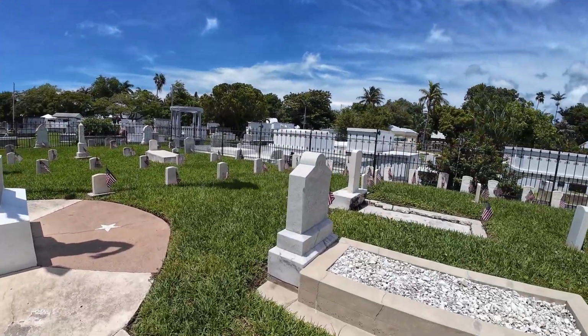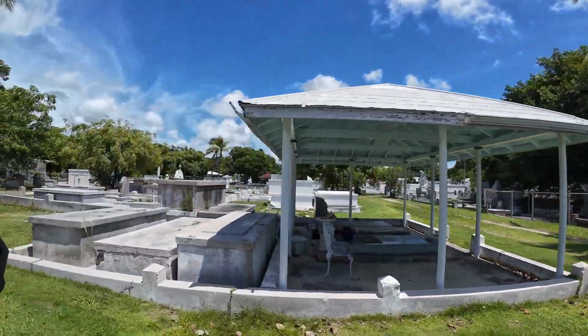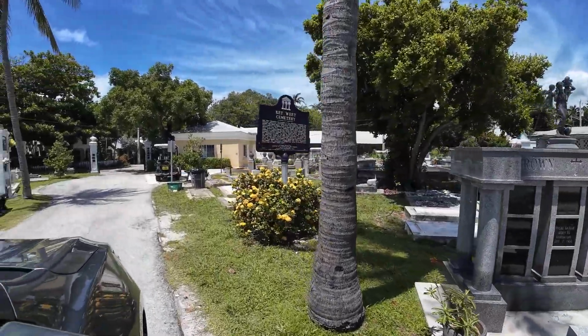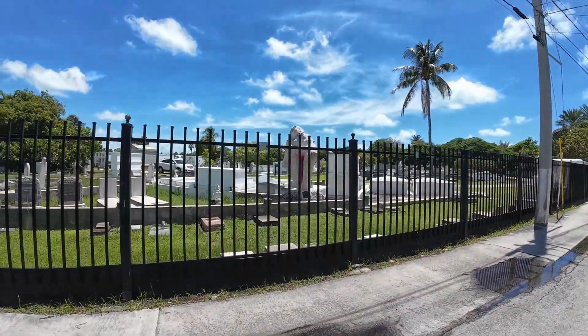Beautiful, nice grave sites, some above ground, some in the ground. Yep, they even had some Cuban cigar makers and people of all races. And as we were leaving, there's a very unusual conch shell monument as well.